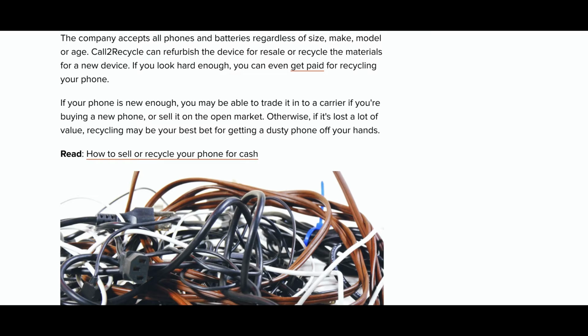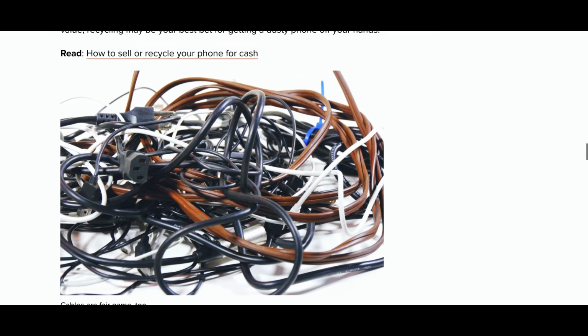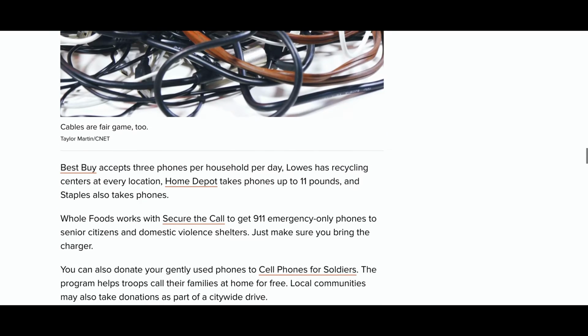If you look hard enough, you can even get paid for recycling your phone. If your phone is new enough, you may be able to trade it in to a carrier if you're buying a new phone, or sell it on the open market. Otherwise, if it's lost a lot of value, recycling may be your best bet for getting a dusty phone off your hands. Read How to Sell or Recycle Your Phone for Cash.